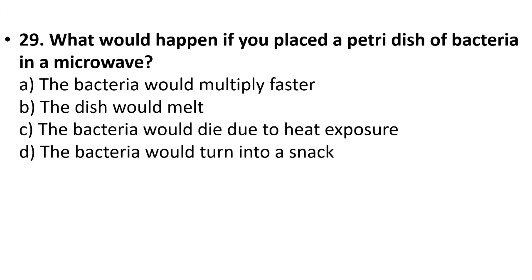29. What would happen if you place the petri dish of bacteria in a microwave? The bacteria would multiply faster, the dish would melt, the bacteria would die due to heat exposure, the bacteria would turn into a snack. Your answer is option C, the bacteria would die due to heat exposure.